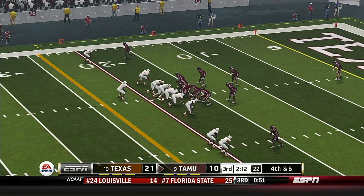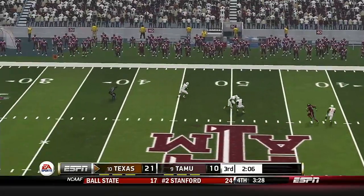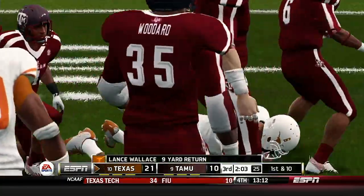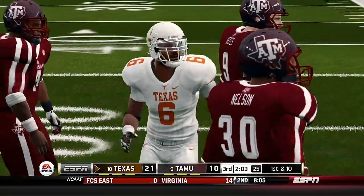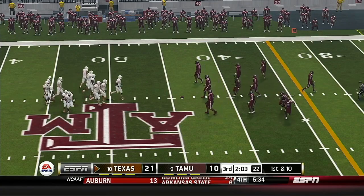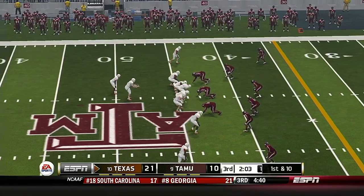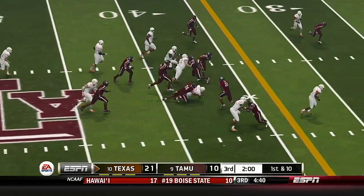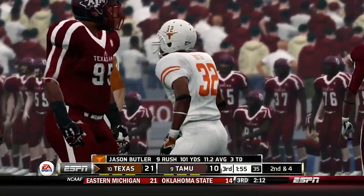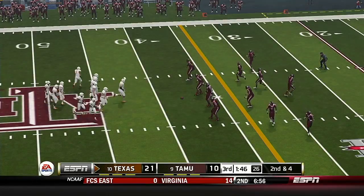Wallace back to return it. Tackle made at the 44. They were forced to punt the ball away the last time they had it. They'll be looking for a little more out of their offense on this possession. Empty backfield, quarterback in the gun. Five wide receivers. Takes it up the middle for a nice run. That'll make it second and four. So it's second down now, and they need about 4 yards to pick up the first.